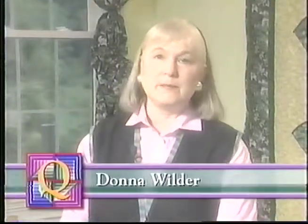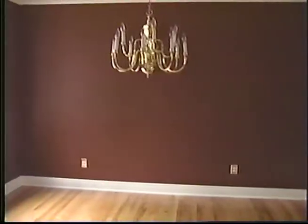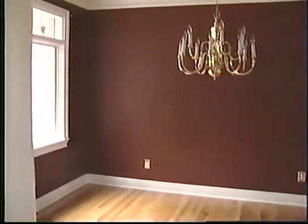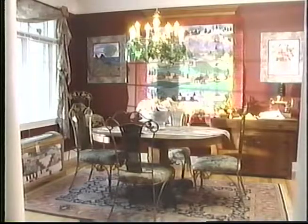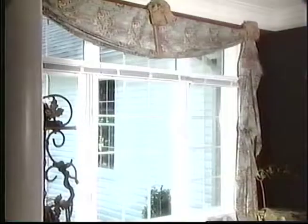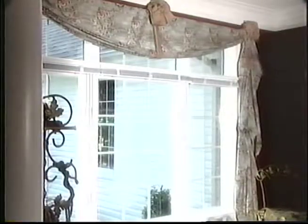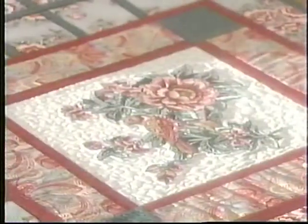Our decorating theme today will take us into the dining room, and we're going to be working with an adaptation of an antique pillar print. This has been the theme that we've used throughout the room. Notice the beautiful decoration around the window. The treatment here is quite exquisite and was perfect for that particular fabric. On the table, we're doing a table runner that we'll look at a little bit later on in the program.